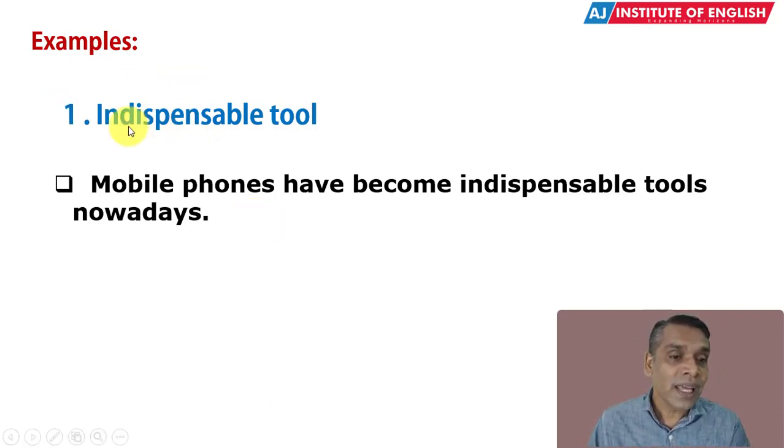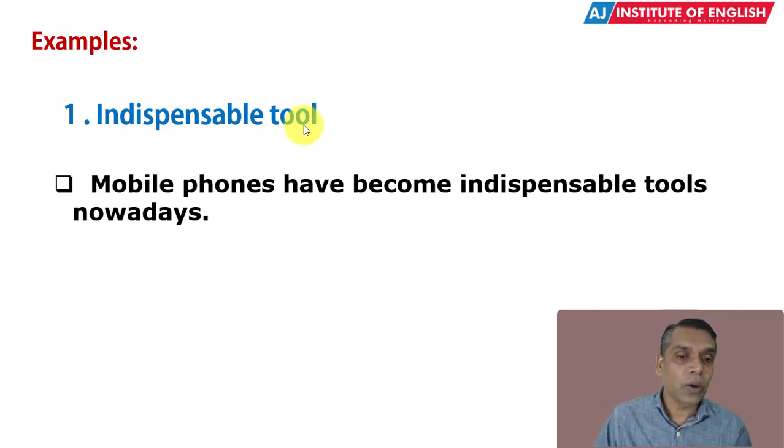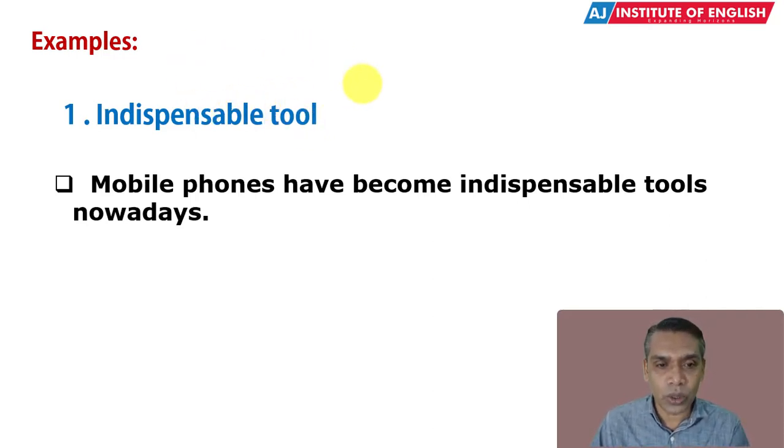The first one is indispensable tool. If you want to say some gadget or some equipment or some device is very essential, then we can say indispensable tool. Now look at this example. Mobile phones have become indispensable tools nowadays. Now we know we can't do without smartphones or mobile phones. They have become part and parcel of our lives. So we can say they are really very essential, or we can say they have become indispensable tools.